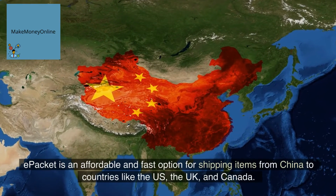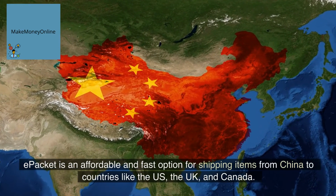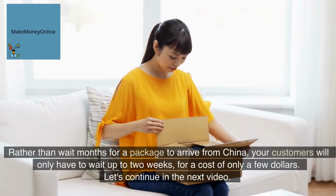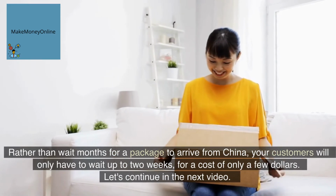E-packet is an affordable and fast option for shipping items from China to countries like the US, the UK, and Canada. Rather than wait months for a package to arrive from China, your customers will only have to wait up to 2 weeks, for a cost of only a few dollars.